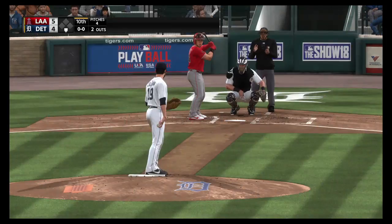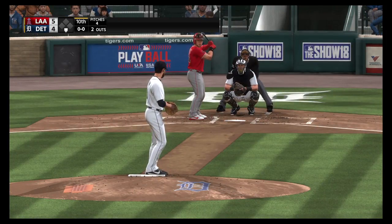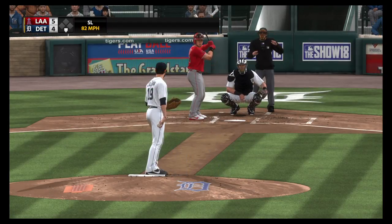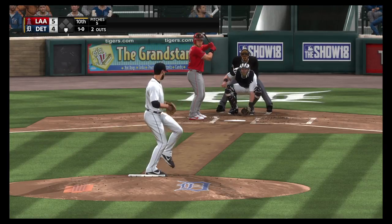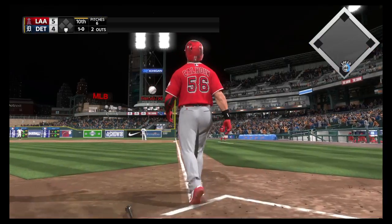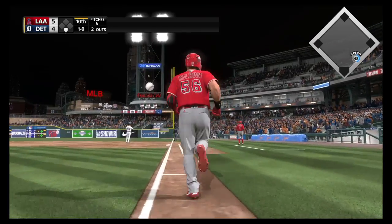0 for 4 with a strikeout thus far. He's set, and the pitch. Missed with a slider. There's a good slider down and in at that back foot. That's a tough pitch to lay off as a hitter, and a great pitch as a... Meanwhile, now this is hit well down that right field line, and gone for a home run.